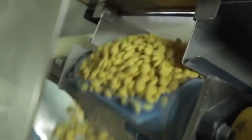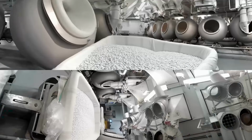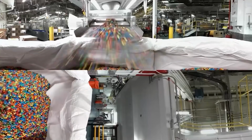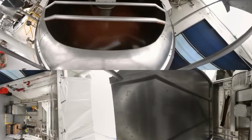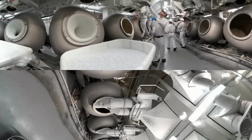The next step is color application, which may seem simple, but is, in fact, a carefully controlled phase. M&Ms come in a variety of colors, typically red, orange, yellow, green, blue, and brown. The color coding is applied using a sugar-based dye solution, sprayed in another round of layering inside rotating pans. Each batch is divided according to how many of each color are required.